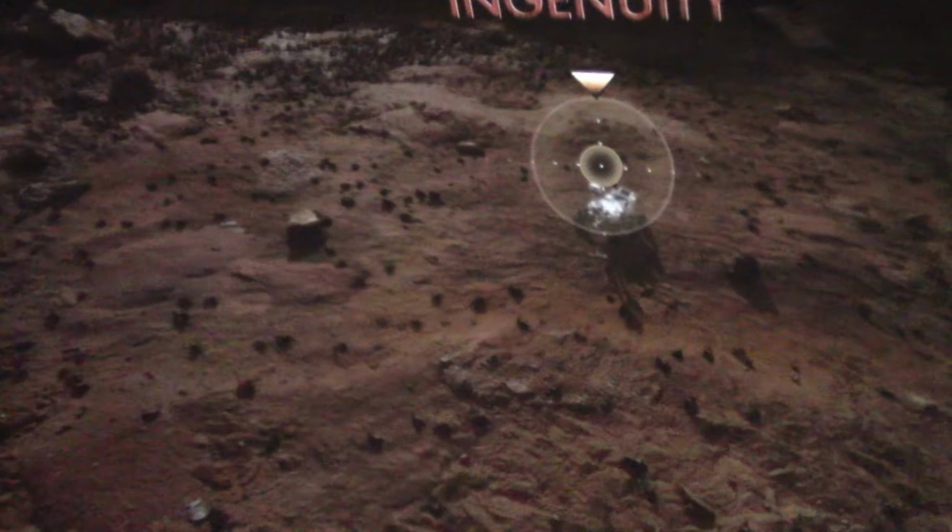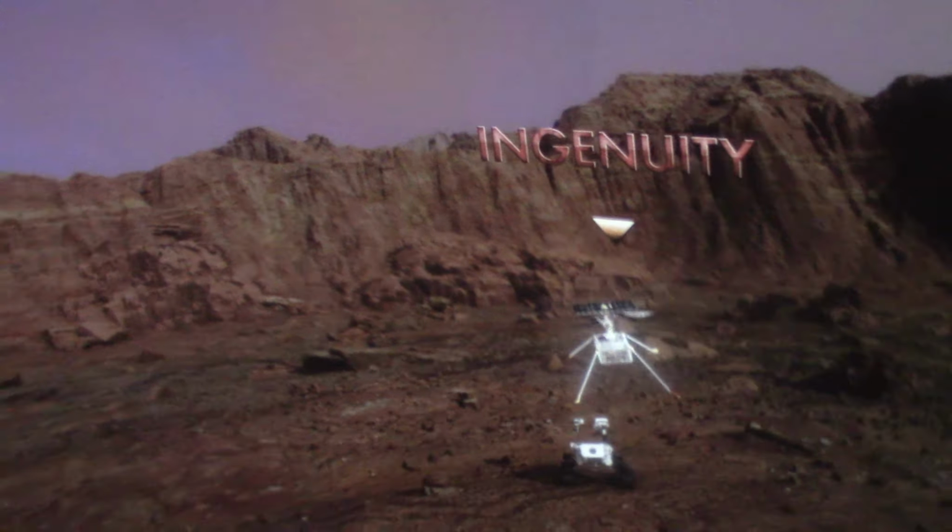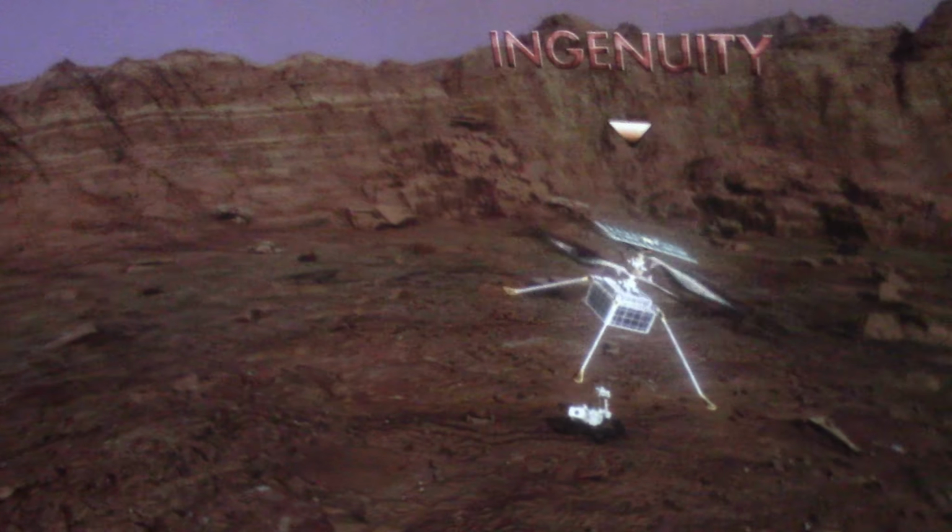Mission was to see signs of ancient life and collect rock and soil samples to Ingenuity helicopter, the first test of powered flight on another planet. With each successful test and discovery, Perseverance and Ingenuity brought us closer to getting boots on Martian soil.